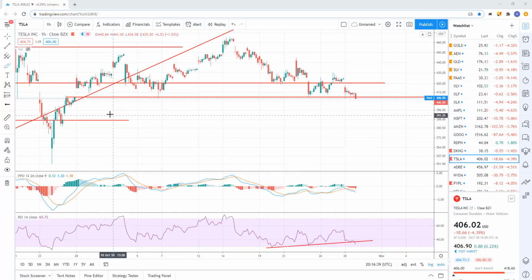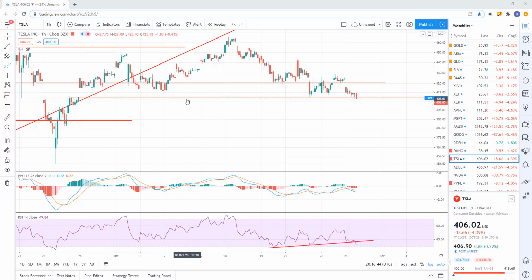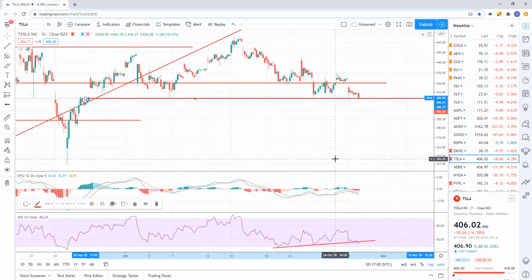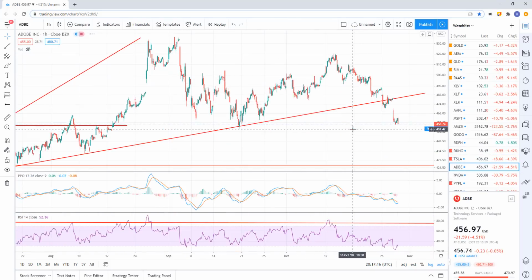So you can see here, we had this support level. We're right at it. I could move this line down to there, and we're closing kind of right at support. So we'll see how this behaves. It's not impulsive of a breakdown enough for me to say, okay, this is going to be a complete breakdown in Tesla. I'm waiting for some more impulsive sign and just not seeing it quite yet, but could be there. So we'll keep an eye on that.